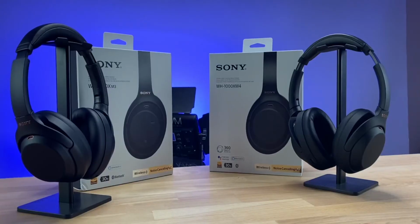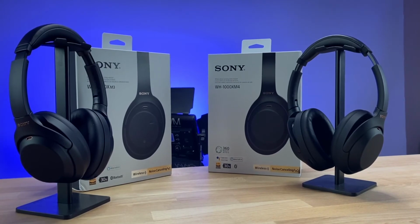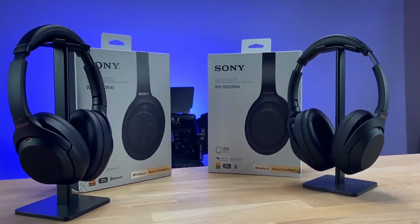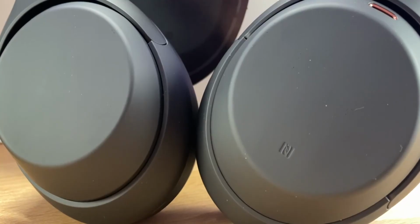Battery life. Let's talk about battery life on both of these. It's identical. You're going to get about 30 hours of battery life on both pairs of headphones. So you can tell already, not a lot of differences. Now, the things that Sony did improve. So we get a little more padding. So they're a little more comfortable to wear, but it's very hard to tell the difference if you don't know.